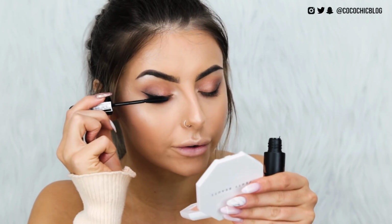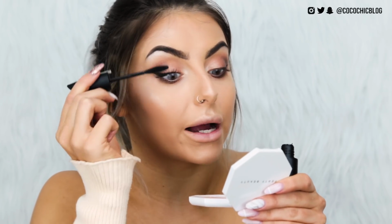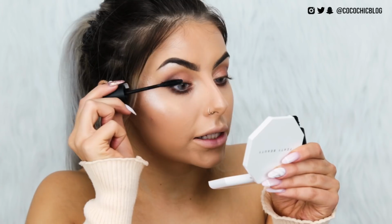Oh, it's got like a good little bit of grip to it. Oh, I don't know if you guys can see, but it's making them very, very wispy. It's not giving them like as intense volume as I was maybe expecting it to. But I like what it's doing to my lashes. It's giving them more of like a fluttery effect. It's not as good as the Essence one I discovered the other day.